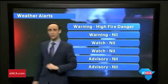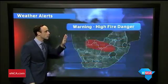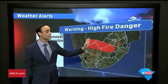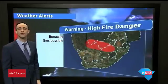But before we take a look at that rainfall map, here's your alerts for today, and there's only one warning in place, and that's for a high fire danger affecting parts of the Northern Cape, the Northwest, as well as some areas in the Free State.